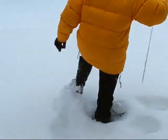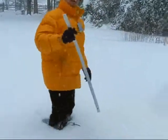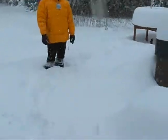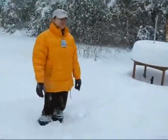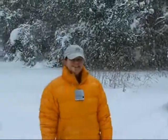Mm-hmm. I think it's been drifting in here. By the way, least appropriate snowshoes ever. Remember a few minutes ago when I guessed that there was 16 inches of snow on the table? Yeah? There was exactly 16 inches of snow on the table.